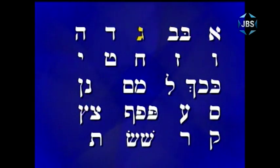Aleph, Bet, Vet, Gimel, Dalet, Hey, Vav, Zayin, Chet, Tet, Yud, Kaf, Chaf, Lamed, Mem, Nun, Samech, Ayin, Pei, Fet, Sadi, Kuf, Reish, Shin, Sin, Tuf. Now I think I've said enough.